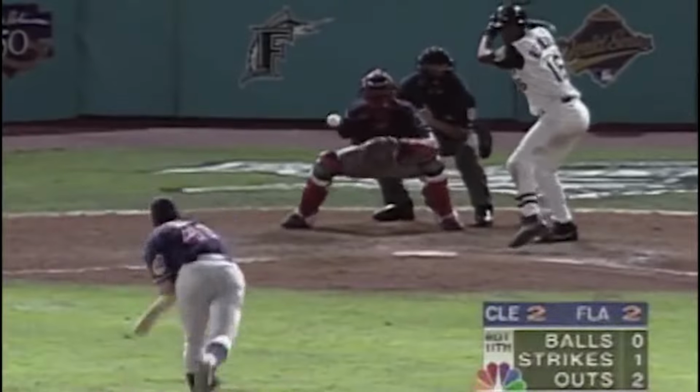The 0-1 pitch. A liner off Nagy's glove into center field. The Florida Marlins have won the World Series.